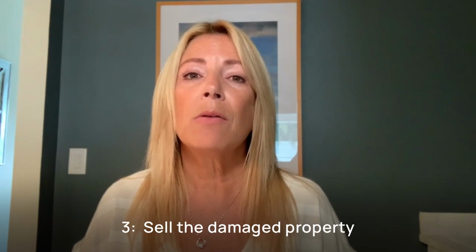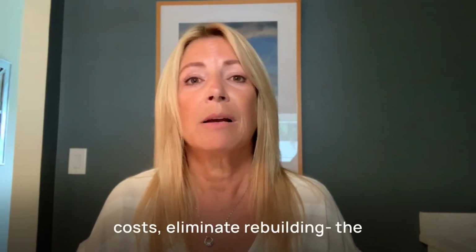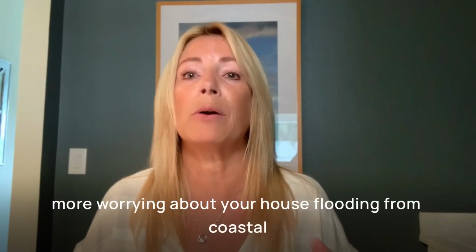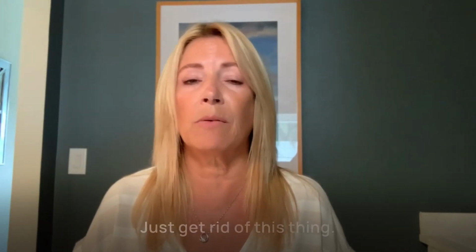Three, sell the damaged property as is with no renovation. The pros, eliminate this high flood homeowners insurance cost, eliminate the whole rebuilding process, no more worrying about your house flooding from coastal storm surge, and reduce your maintenance costs. Just get rid of this thing.